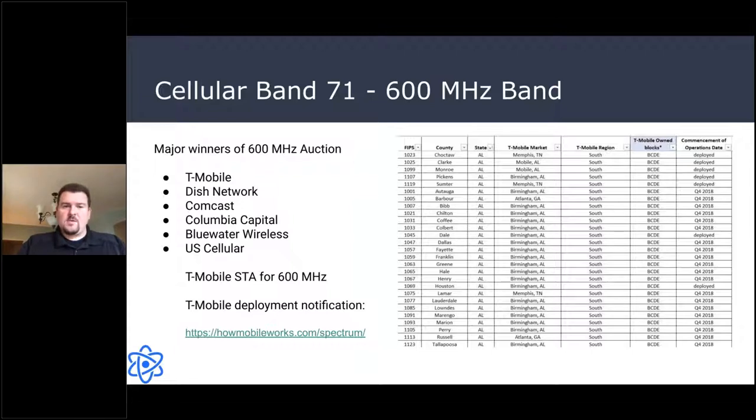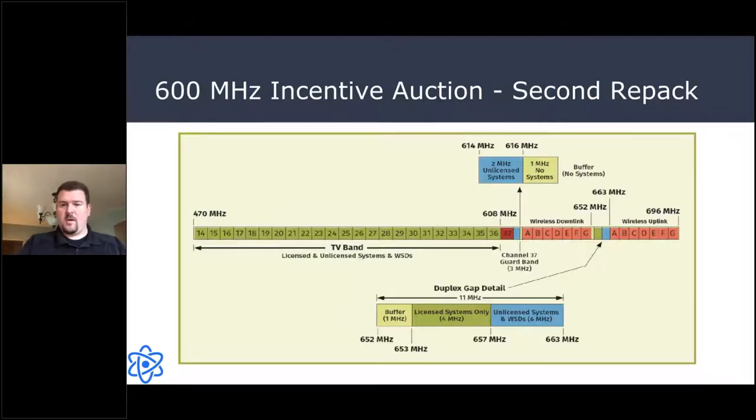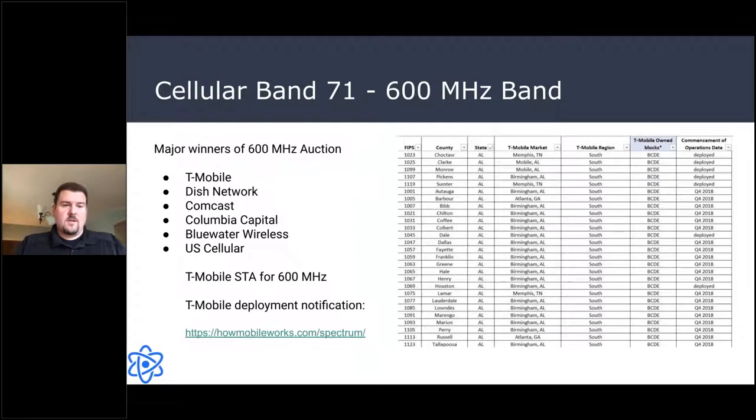This new cellular band is called band 71. So if you hear cellular folks talking about band 71, what they mean is the 600 meg band that we saw back here that's broken up into different uplink and downlink blocks, A through G. Other winners in the auction were Dish Network, Comcast, and some other folks that just bought spectrum as folks that wanted to own spectrum. If you want more info on that, go to the T-Mobile website for how mobile works.